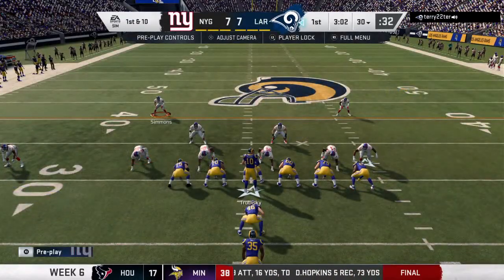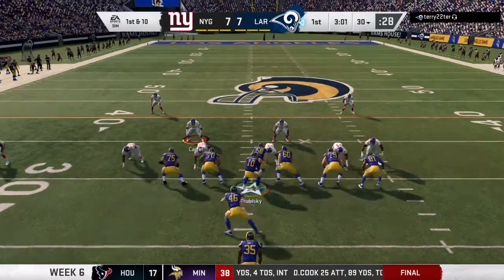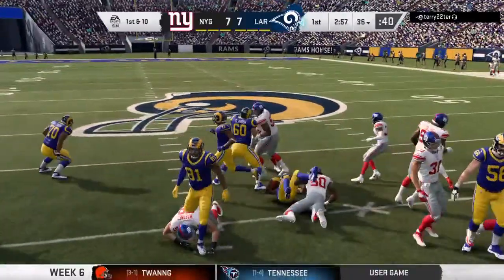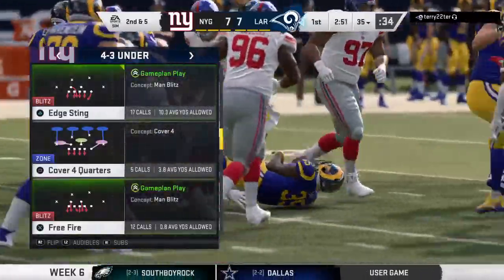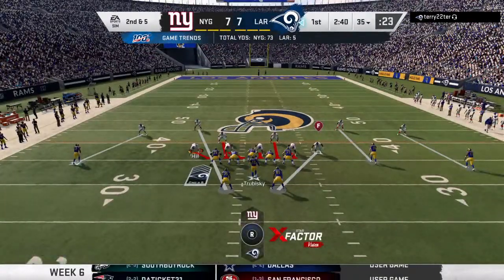So 1st and 10 now from the 30. Now a handoff here to his running back, and he gets this to the 35. Good for a gain of 5. I call that play a success. A nice inside run sets up a very manageable 2nd down. A very solid gain on that play.